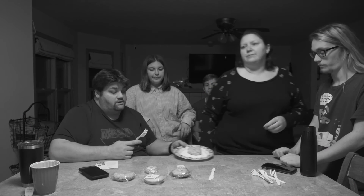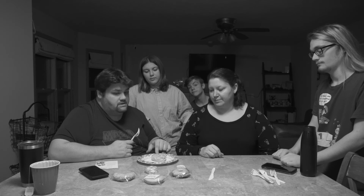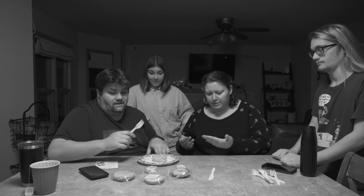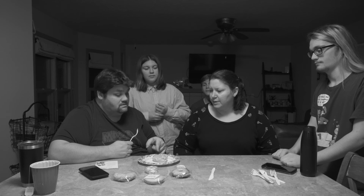All right, so our first keto donut is, what flavor is this? Cinnamon coffee cake? No, that's this one. Stop focusing on that, focus on this. Pull up your phone.